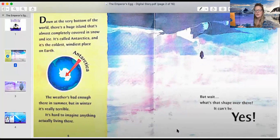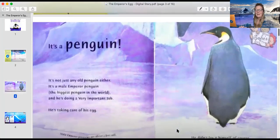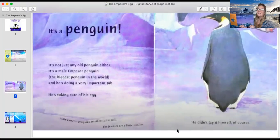But wait, what's that shape over there? It can't be. Yes, it's a penguin. It's not just any old penguin either. It's a male emperor penguin, the biggest penguin in the world, and he is doing a very important job. He's taking care of his egg.